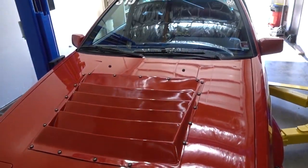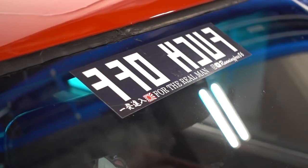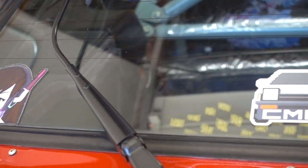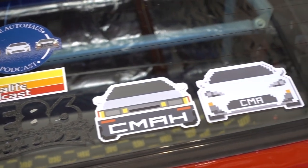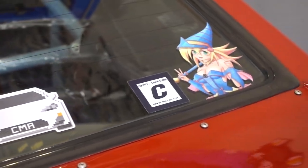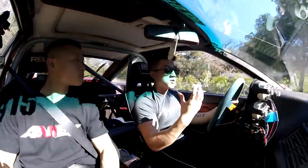Coming into this video, I was kind of worried that the brakes would be the one thing that would hold me back from driving it hard. But actually, not too much. You have to put a lot of pressure into the pedal, but once you do, the car stops. And I think part of that is also the tires, because the tires are so sticky.